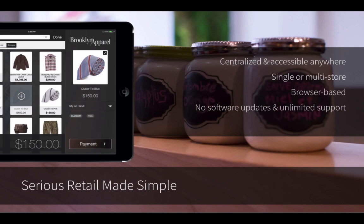So as soon as our developers or product management teams come up with new releases, new launches, new features and functions, we roll these out to all of our client base at once. There's no fee involved for this, and you'll have access to it as soon as we release it.